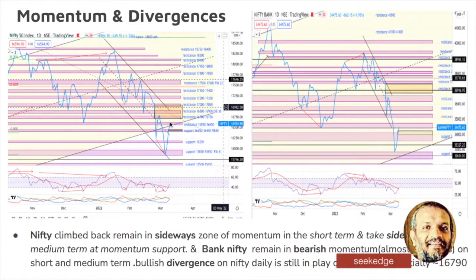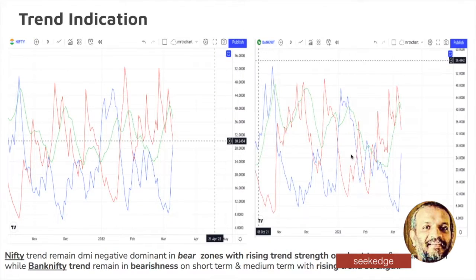And there is a divergence that hit almost near the line 16,790. It has almost reached the target, but there is a little more potential move that may be left, right? But yeah, so this bullish divergence has worked out well on the Nifty. Now the divergence is seen on the Bank Nifty. Trend indication is, obviously, bearish, but does not cross over to the bullish zones yet on the Nifty short term, and Bank Nifty also is bearish, but it is heading towards a crossover.